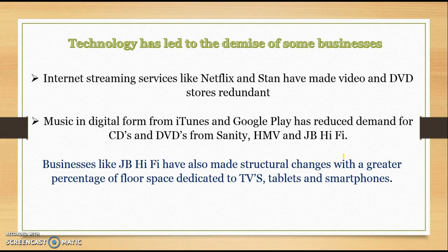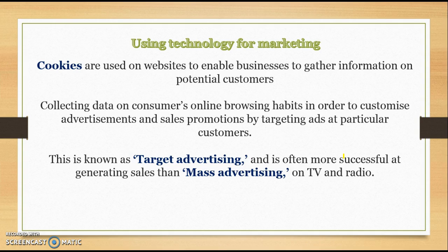Businesses like JB Hi-Fi have also had to make structural changes. So they've got a bigger percentage of their floor space, or a bigger percentage of their shop, now dedicated towards TVs and tablets and smartphones as opposed to CDs and DVDs and things like that. So technological change has led to big structural changes within businesses and has also led to the demise of certain businesses as well. Other things that businesses will use technology for is for marketing.